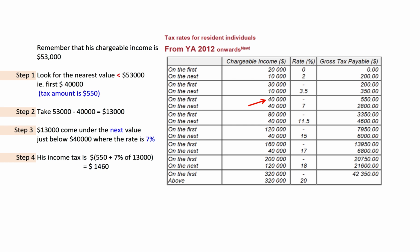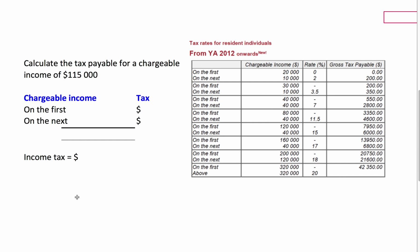We'll now look at the next example. In this example, we are to calculate the tax payable for a chargeable income of $115,000. Once again, we look for the nearest value that is just under $115,000. It cannot be this, therefore it is $80,000. So on the first $80,000, this $80,000 is taxed at $3,350.